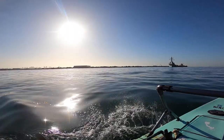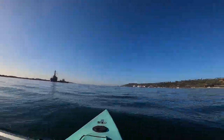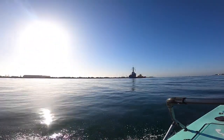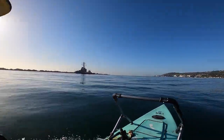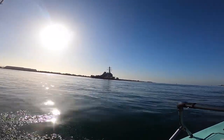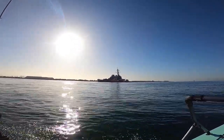Wow, that's super cool. Look at this tugboat moving that barge. This guy's docking. They're going to the docks. We're trying to find Matt. I bet you Matt's over by Zuniga on that side. Yeah, it looks like he's over there.